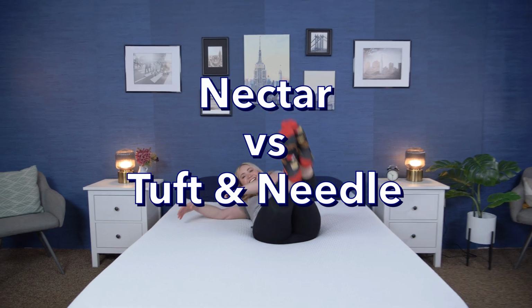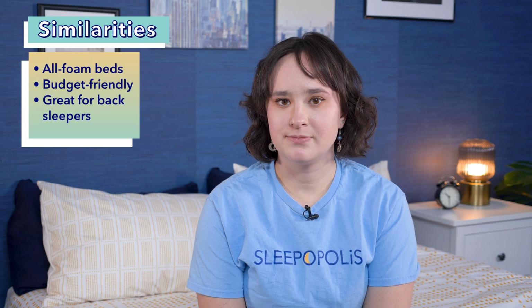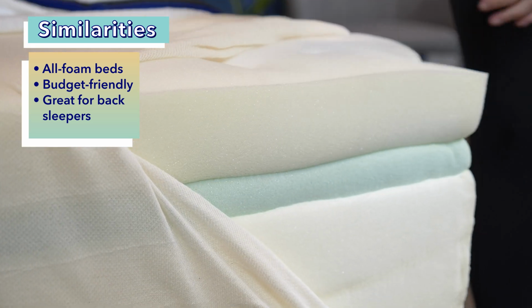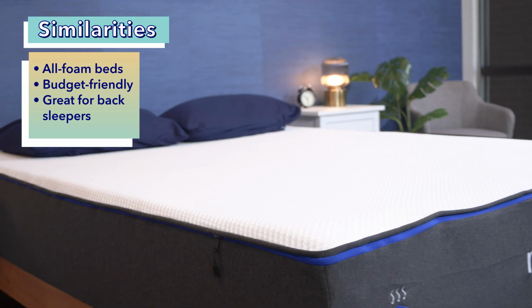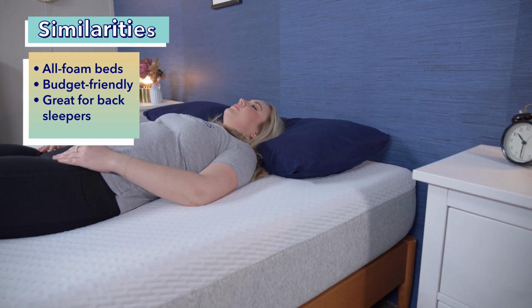Okay, now let's get into it. First, let's take a look at some similarities between these two mattresses. Both the Nectar and Tuft Needle are all foam mattresses, meaning they don't contain any coils. Next, both these bed-in-a-box mattresses are great budget buys. With discounts, both models are under $1,000 for a queen size. Finally, both mattresses can work well for back sleepers.